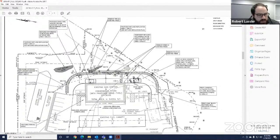Sure. So the permanent disturbance is right over here. It's where that existing swale is. And then we have 270 square feet of temporary disturbance, just so we can create a 5-foot area beyond the retaining wall in order to construct it.